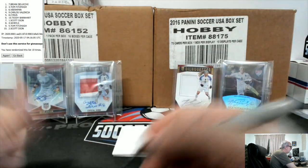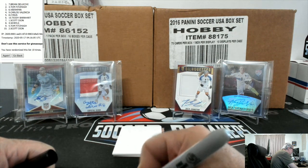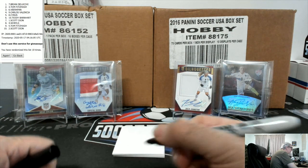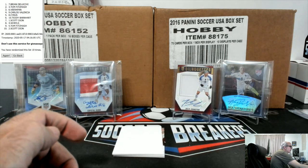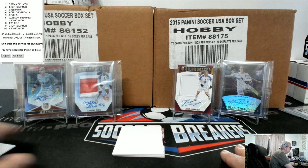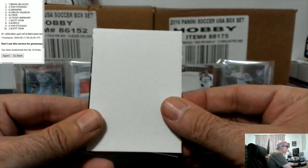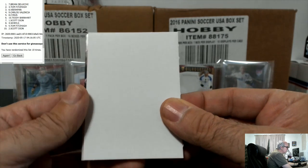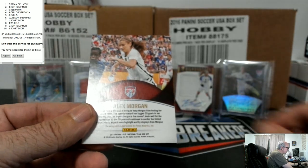Yeah, let's do those two boxes and then I'll put the stuff on the screen so hopefully we can fill it up. We will do fillers for both. We'll do fillers for Obsidian and we will do fillers for Donruss. I think it's just a regular. It's not a patch auto.